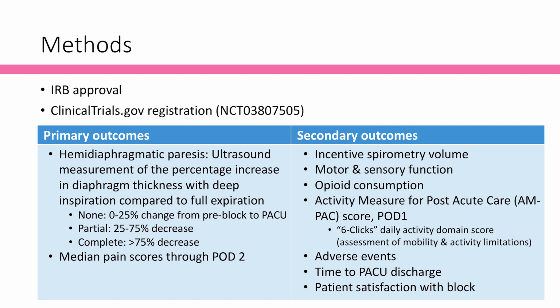This study was performed with IRB approval and was also registered on ct.gov. The first primary outcome was hemidiaphragm paresis, which was determined using ultrasound measurements of the percentage increase in diaphragm thickness at end inspiration compared to full expiration. This measurement was done pre-block and in PACU. Hemidiaphragmatic paralysis was categorized as none, partial, or complete.